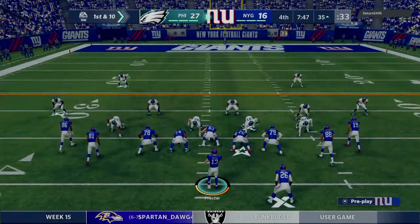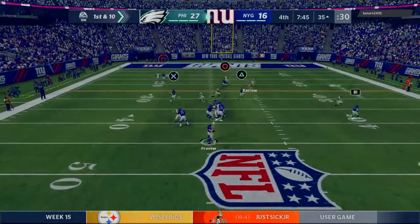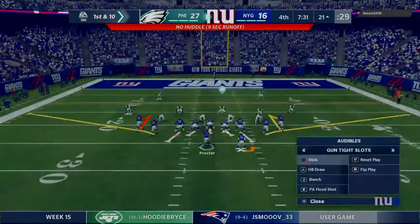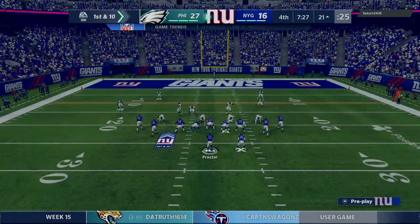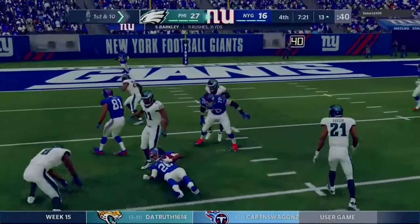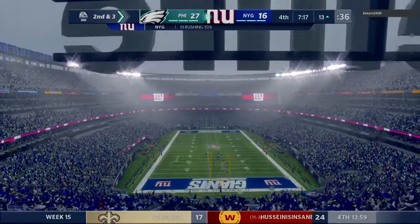Ball up to the 35 now as they come up on 1st and 10. From the gun, Proctor. Looking middle, and that's complete. And he's got this down almost to the 20 before he's dropped. He'll get 15 and a Giants 1st down. On the draw, this is Barkley. And able to fight forward inside the 15 to the 13. It's a 7-yard carry to set them up with a 2nd and 3.